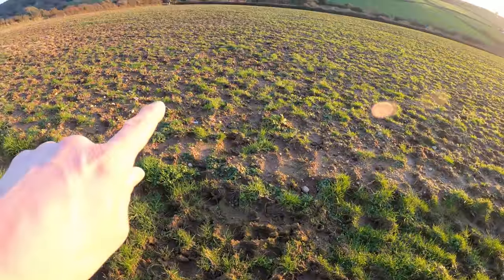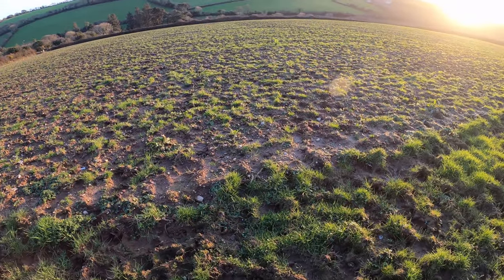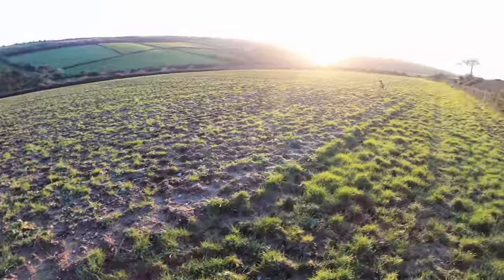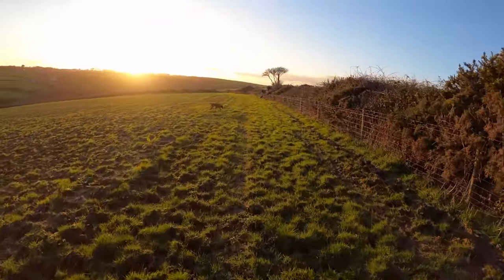So this field is pretty boggy, which is never ideal, especially photogenically as well. As you can see, the ground is very muddy, not a lot of area to really bring an image to life, unfortunately. But this bit is a little bit better here. It's a bit more grass, but it's not ideal. But still, 9, 10 buzzards now I've counted, and they're all here in one place, and it'll be great just to get some pictures of them, just to see what they're up to.